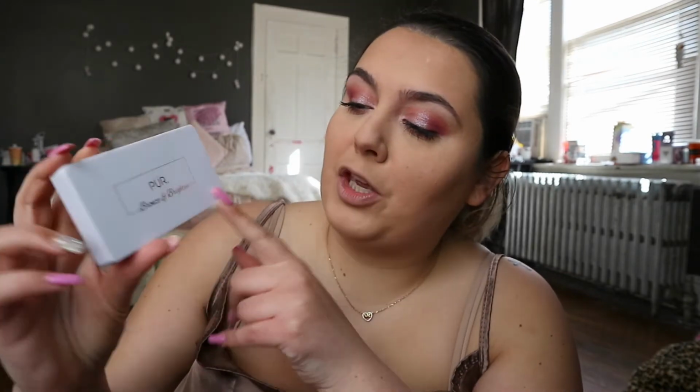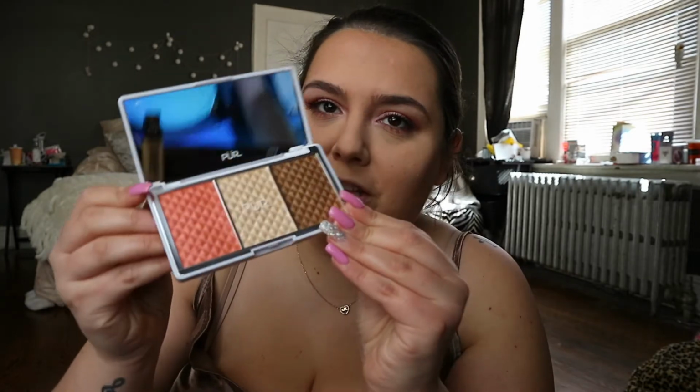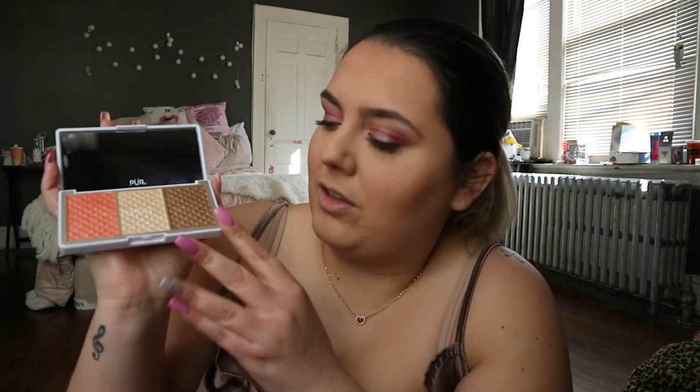I'm gonna take this quad, and it is the Pure Cosmetics Bronze and Brighter palette. I don't think you can even get this anymore, but it's the Dreamer. So this is what it looks like. It's really cute. It has a mirror. You can see that I have something playing on the TV, but this is what the quad looks like. And so it has a bronzer, highlighter, and a blush. So the blush is called Blush and Glow. The highlighter shade is Afterglow, and the bronzer is Mineral Glow.